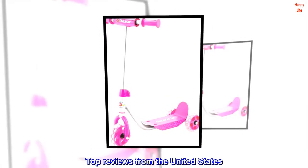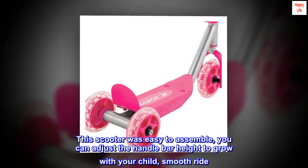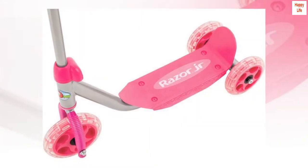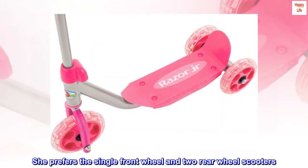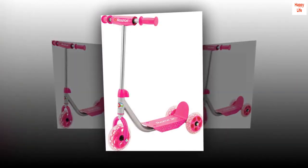Top reviews from the United States. Great scooter for 4-year-old. This scooter was easy to assemble. You can adjust the handlebar height to grow with your child. Smooth ride. Seems to be very sturdy and easy for our 4-year-old to ride. She prefers the single front wheel and 2 rear wheel scooters. Overall, I recommend.